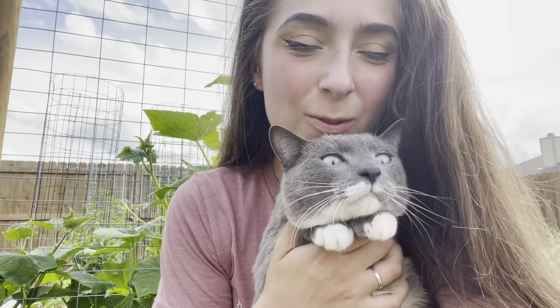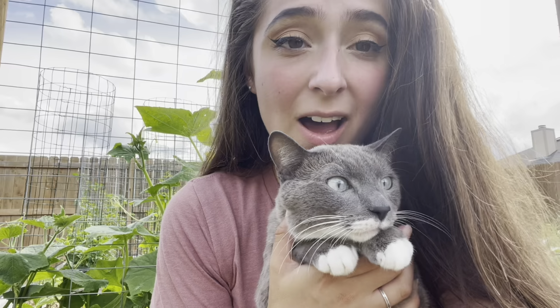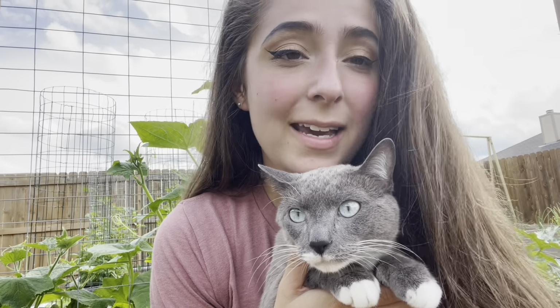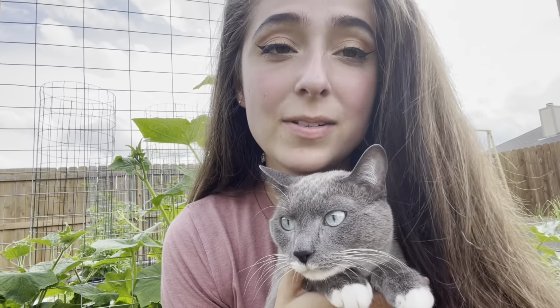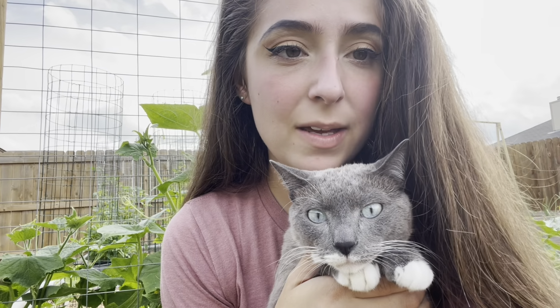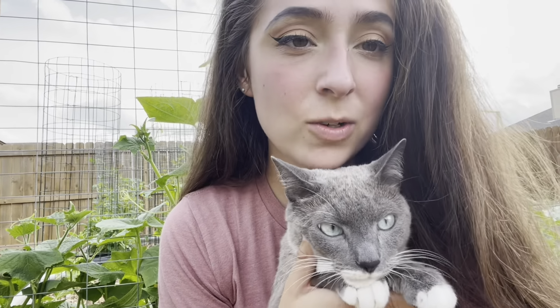So that is it for our garden tour today. As you can see, we have a lot going on out here, a lot of things that I'm growing for the first time ever, and they're doing really well. A lot of experimentation, trial and error, and we're finally starting to see some produce set in, but we still have some projects that are in the works. So stay tuned next month. A lot more will be done, and hopefully the garden will be looking even more lush.